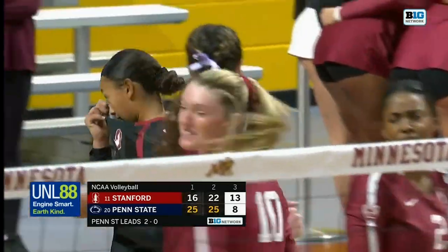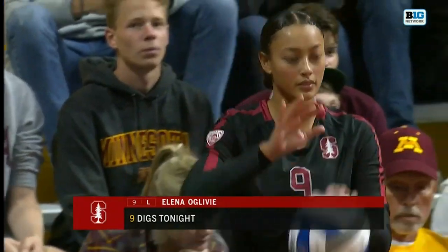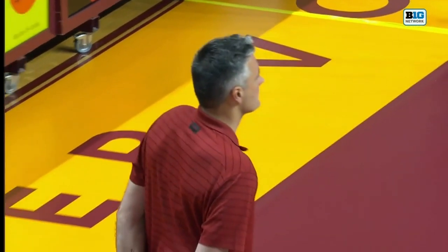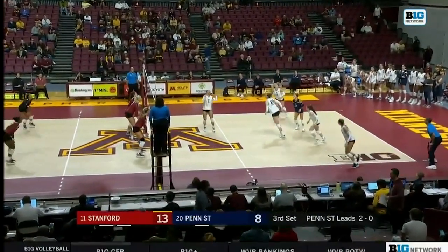Welcome back. Ogilvy, one of the things that Kevin Hambley told us about her is he wants her to cover more court. That last play, a perfect example of it. Yeah, serving where she does on the far right side of the court, to run all the way over to the left side where she plays defense, and to pick up a tip like she did. She's covering the kind of court that Kevin Hambley wants from her. Down the service line.